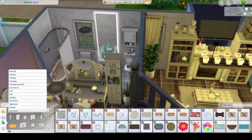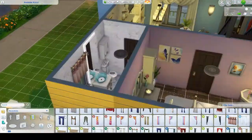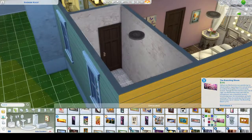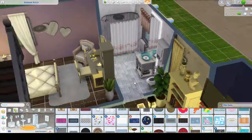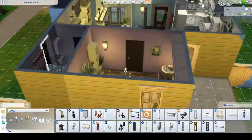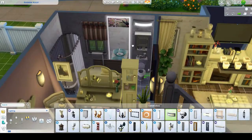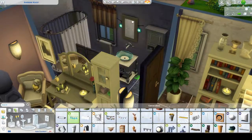So I put that in, and just a couple more details like the cabinet above the toilet, the candles, some curtains, and I think I even put in some wall lights and a painting, I'm pretty sure. And probably a bath mat. Yeah, there we go. If I know me, and I think I do, then yeah, I put a bath mat in. And I really like those wall lights. They're a little bit too big though in their original size, so I do size them down just a little bit. But I'm a big fan of them.